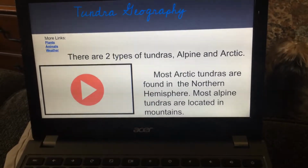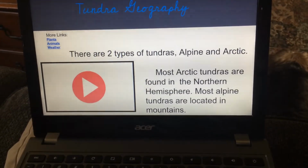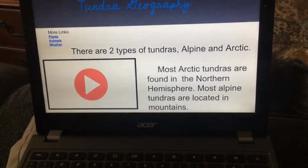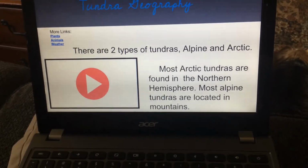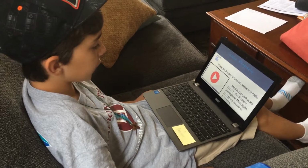There are two types of tundras. There's alpine and Arctic. Most Arctic tundras are found in the northern hemisphere. Most alpine tundras are located in mountains. Seems like there's a link to a video. Let's watch.